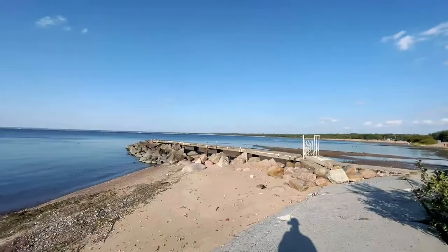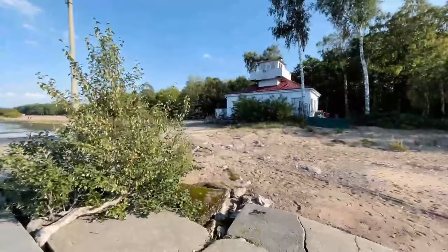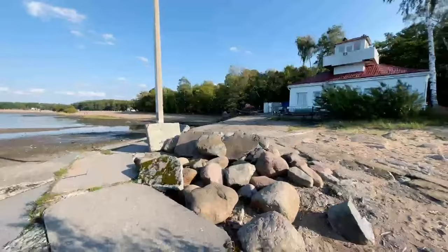Right, guys, check it out. Old Soviet dock. And this is like, what's the word for people who save people on the beach? How do you call that?